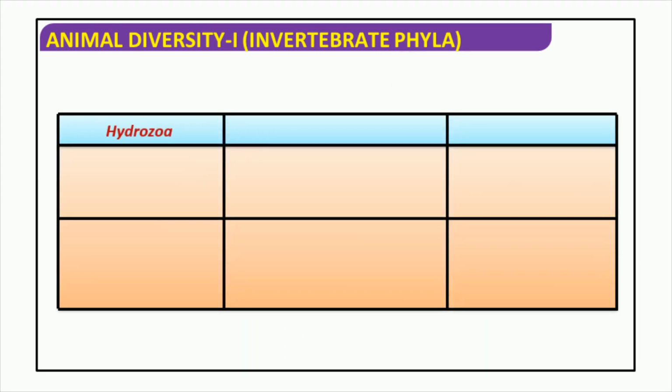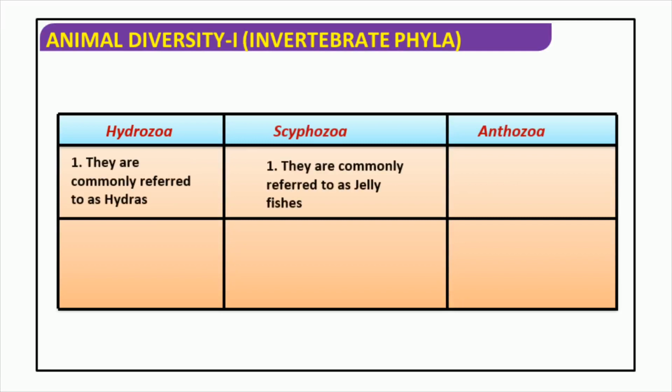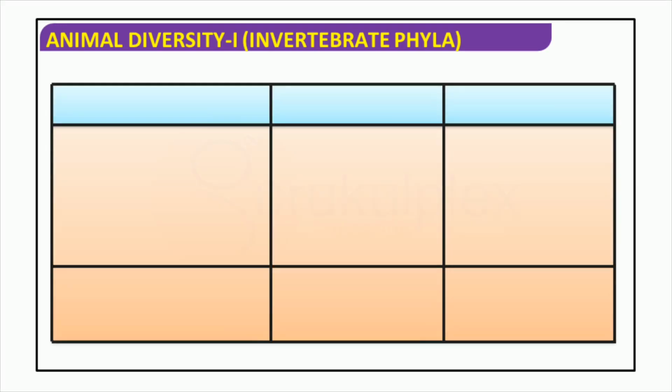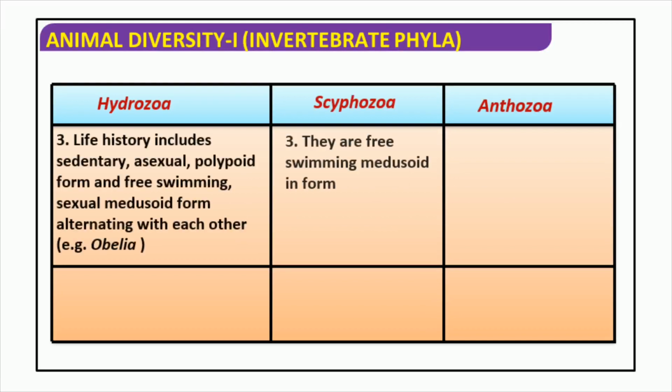Hydrozoa, Scyphozoa, and Anthozoa are the 3 main groups of invertebrate phyla, commonly referred to as hydras, jellyfish, and sea anemones respectively. Although their appearances may vary significantly, they all share the characteristic of being solitary animals and have no direct familial relationship between one another. Invertebrates classified as animals include the phyla of Hydrozoa, Scyphozoa, and Anthozoa.